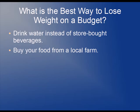Secondly, buy your food from a local farm. This sort of cuts out the middleman when you go directly to the farmer himself or to the farmer herself. And again, you might even have a local farmer's market where multiple farmers gather, and that way you can sort of compare prices. So go directly to the local farm.